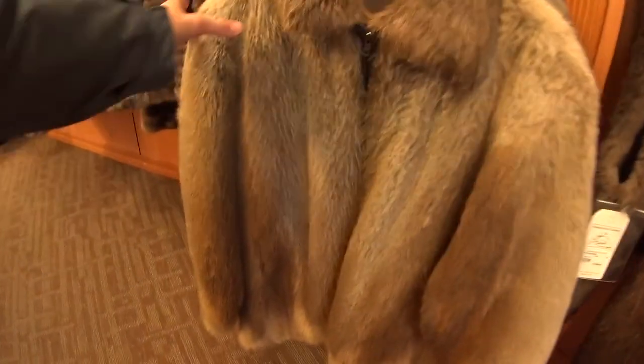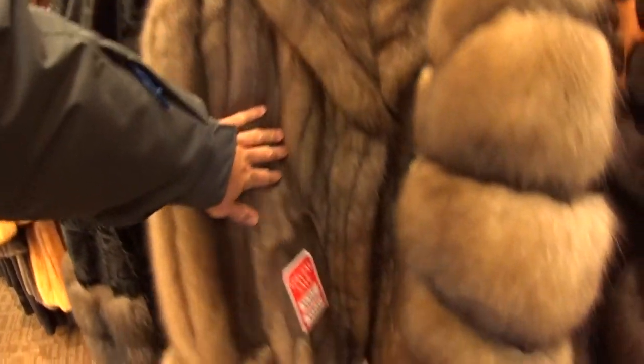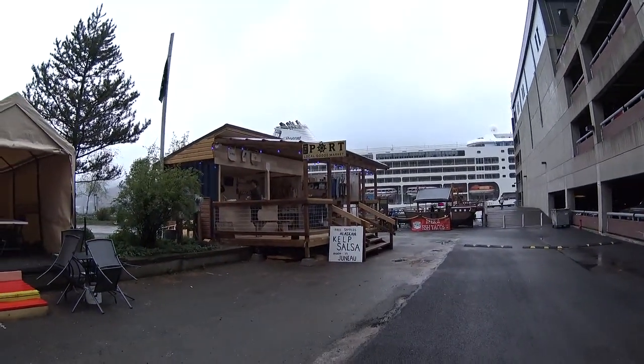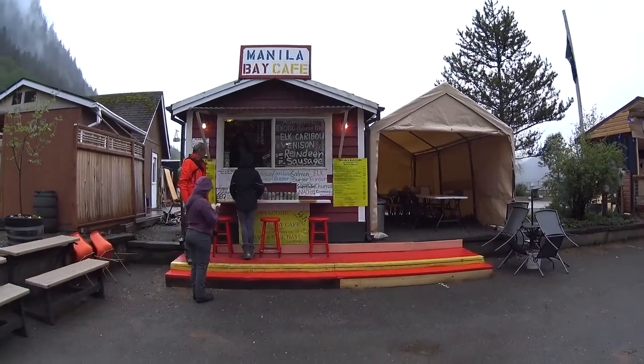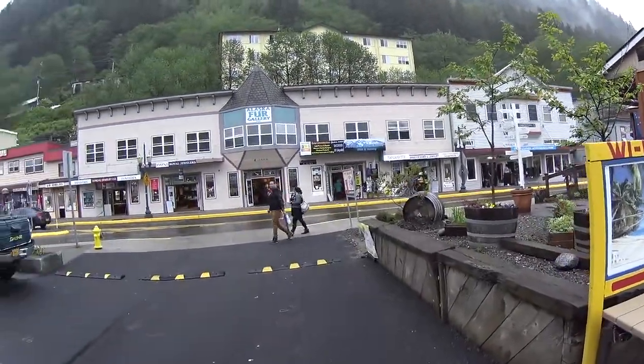And they've got beaver coats here too. This is the most expensive thing in the store here. It's a Russian sable for $45,000. So they just have this cool little place here, Port Local Goods Market. And they have kelp salsa there, which I tried and tastes pretty good. And here they're serving elk and caribou and venison and reindeer if you want to try some real game.